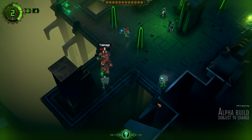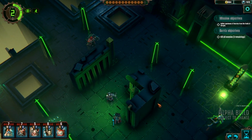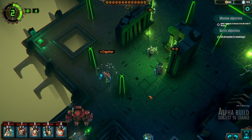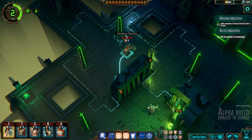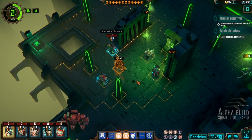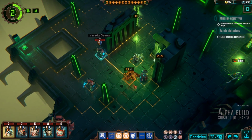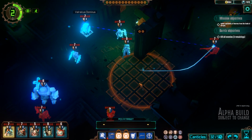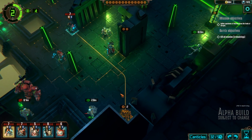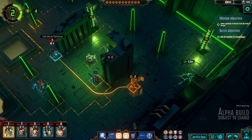The Castellan's getting punched about. Or shot about, should I say? God, that looks so meaty. He does. He just looks amazing. Do some damage to him. Scan him.